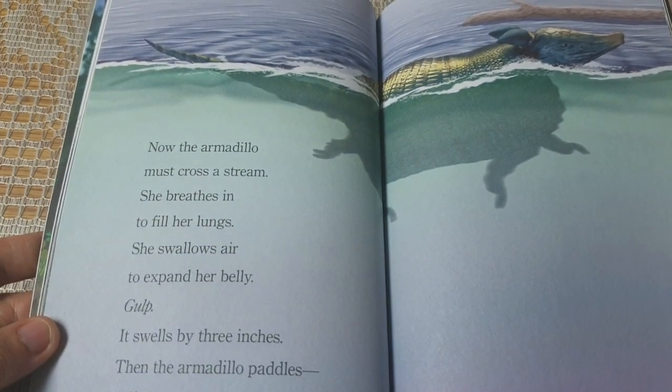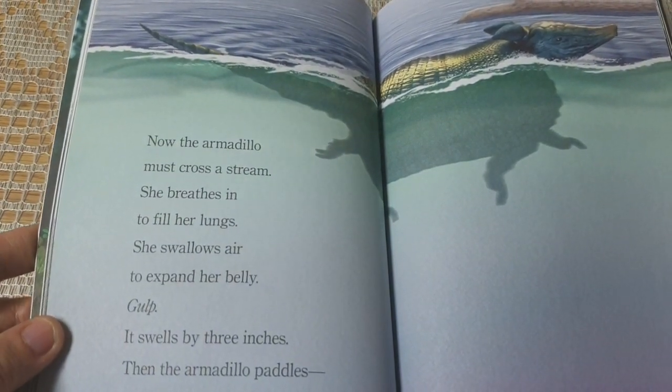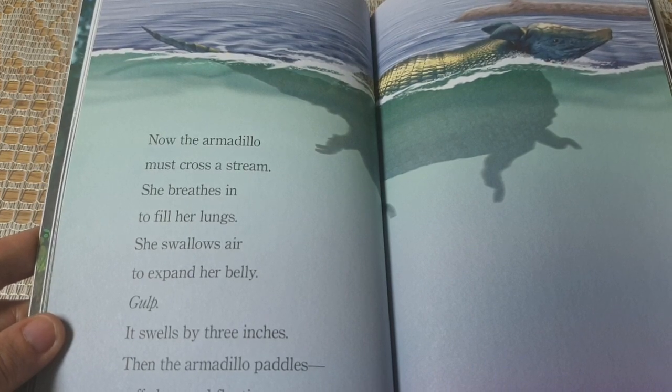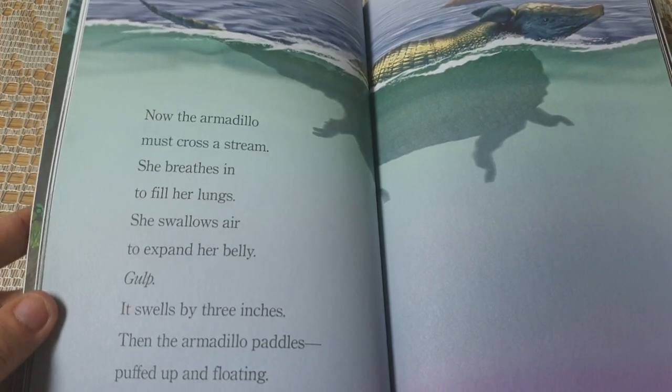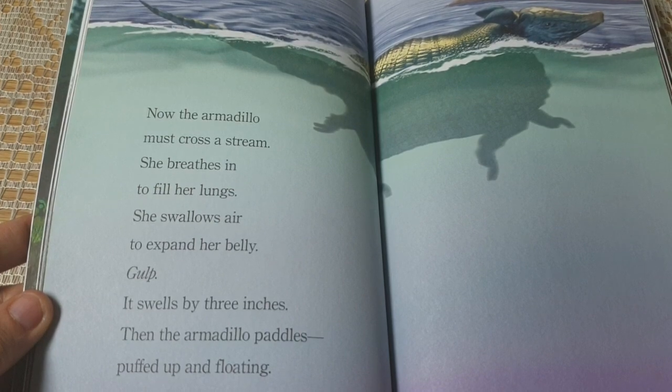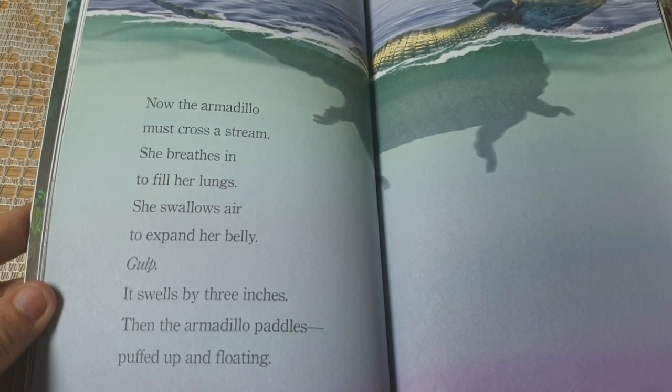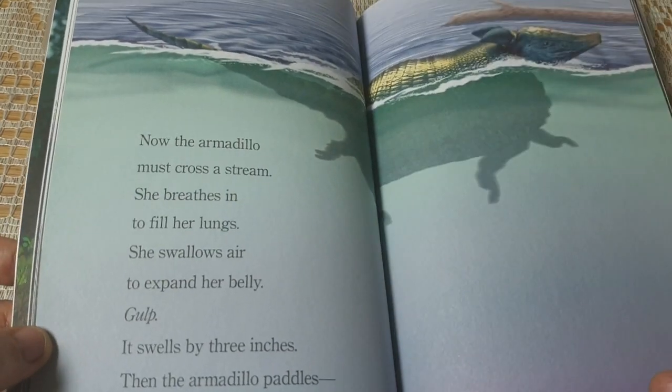Now the armadillo must cross the stream. She breathes in to fill her lungs. She swallows air to expand her belly. Gulp! It swells by 3 inches. Then the armadillo paddles, puffed up and floating.